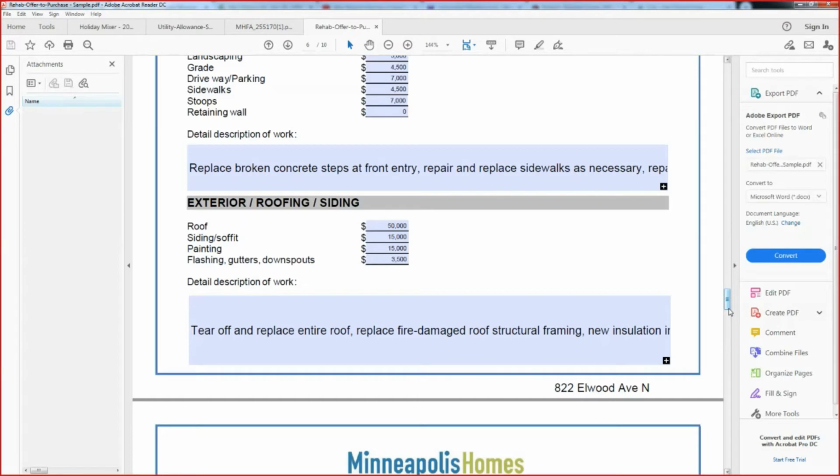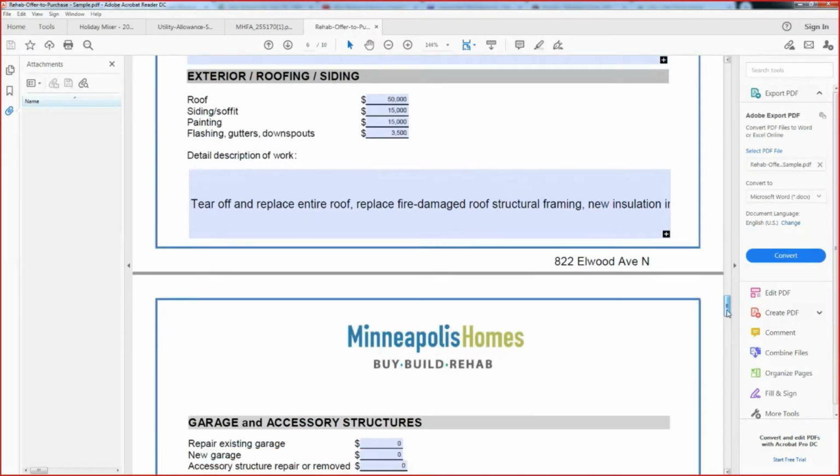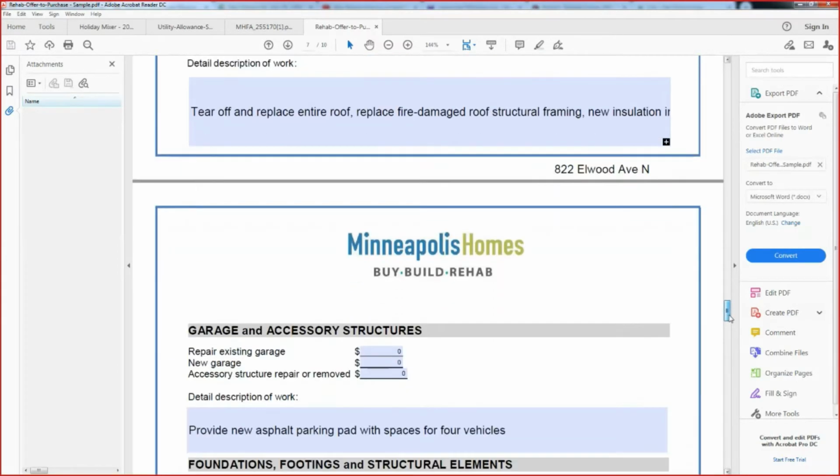For those who walked through, you saw there's a huge hole in the roof, water damage, fire damage. How will you address that? And these numbers are not your numbers. These are numbers that were just pulled out of the air. Your licensed general contractor or experienced general contractor will have this.